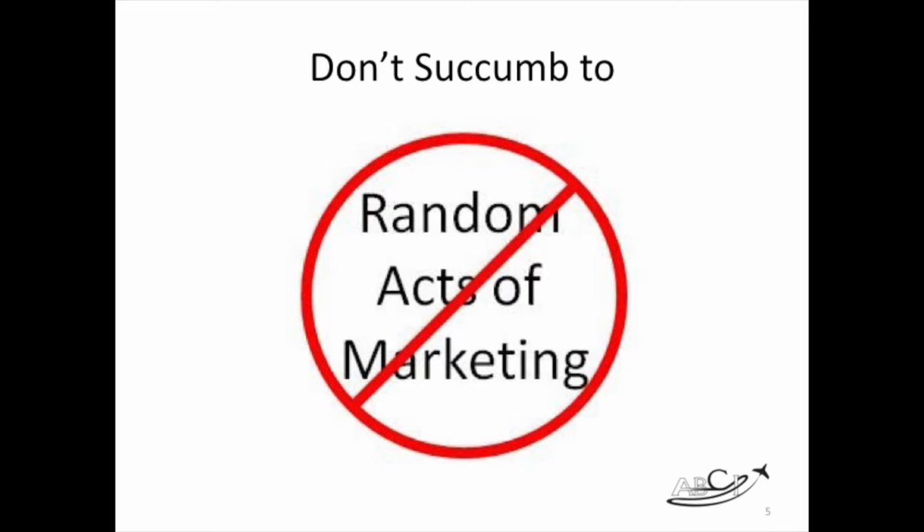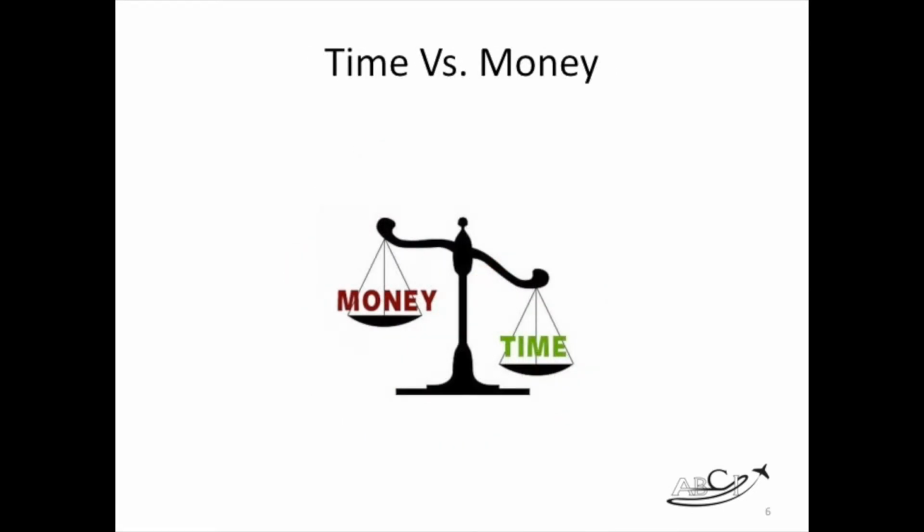Marketing, as with most things, is a balance between time and money. If we have more money and less time, we can always outsource bits and pieces. We can do automated things. We can do a lot of things that are really effective by getting other people to do stuff, or mechanizing things or automating things.